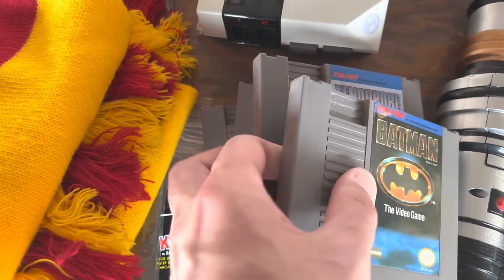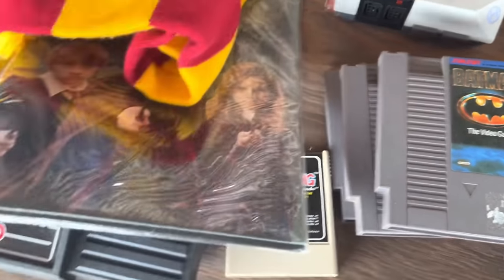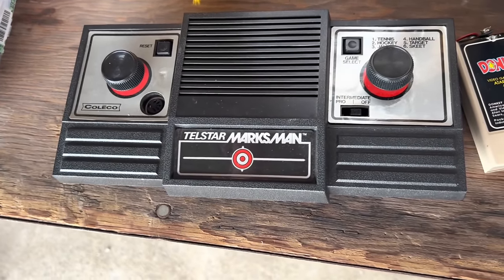Batman, Juniper, Mario, get this. You weren't supposed to hold it, is it Gabriel? Gabriel. Telstar, Marksman.